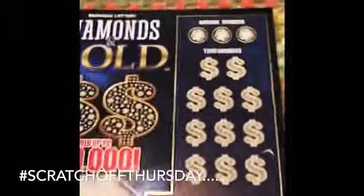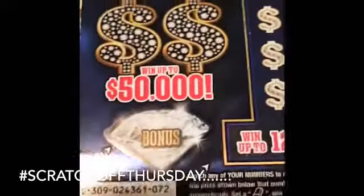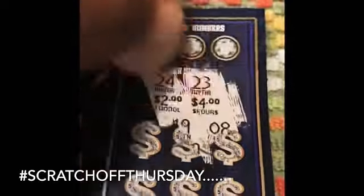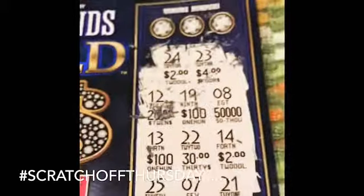Alrighty. I'm gonna do the same. I'm gonna do my numbers first, and then the winner numbers, and then the bonus. So bear with me, y'all. Bear with me, my fat fingers. Well, this looked like the same ticket. Okay, I scratched off my numbers. Now I'm about to scratch off the winning numbers.